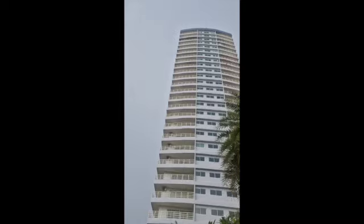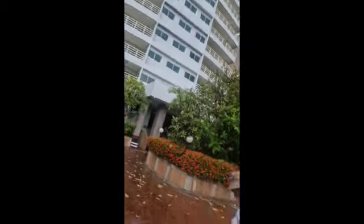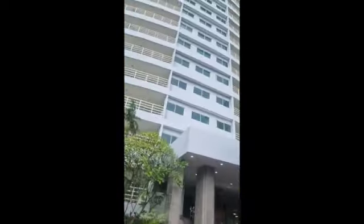Peeps, so I'll just show you where we're actually staying from the outside. Here. The View Talay, which means sea view in Thai. It's just absolutely hosed it down. Proper rain. Raining. Right, we're going in now anyhow, so 17th floor, not quite the top floor, but close enough. Alright, catch you later.